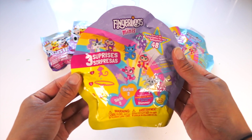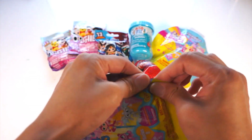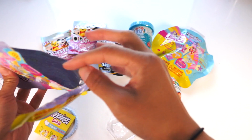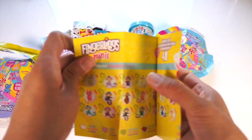Next, let's open up the Fingerlings. This is the Fingerlings Series 2 collection. Let's see which one we get. Oh wow, I think it's an orange panda. Let's take a closer look.